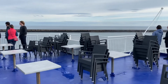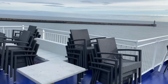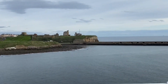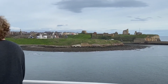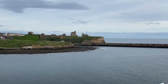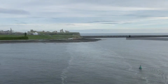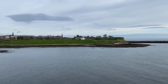And then on the starboard side, there is Tynemouth, which is my neck of the woods. That's where I live. It's a lovely place, fairly close to Newcastle, but still right on the coast, with the Priory there. It also has some amazing beaches that you can't quite see. Come to Tynemouth, it's amazing. And then the ferry comes down the Tyne into North Shields, and the ferry terminal is the other side of North Shields. So a little bit more of Tynemouth as we come through.